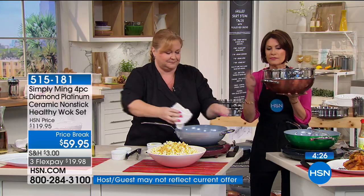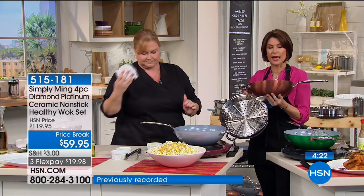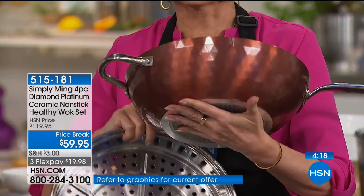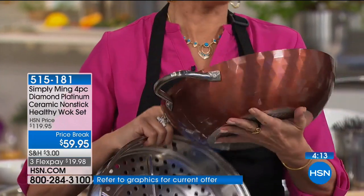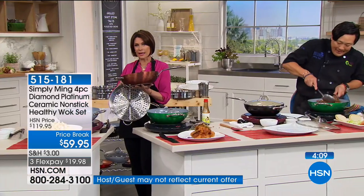And the exterior of this is a very special design. So you can see it's almost faceted. So it's going to add this gorgeous look to your kitchen. Look at that. Look at the way it catches the light. Oh, of course. That is the prettiest cookware I think I have ever seen. Have you ever seen anything like it?